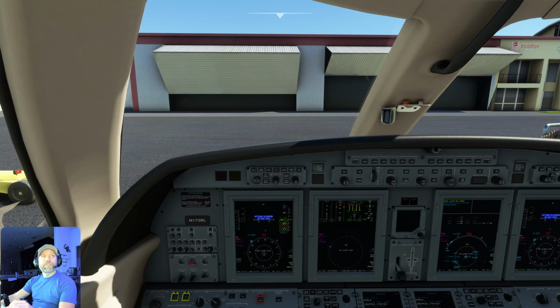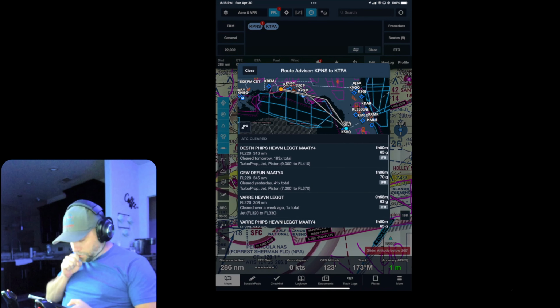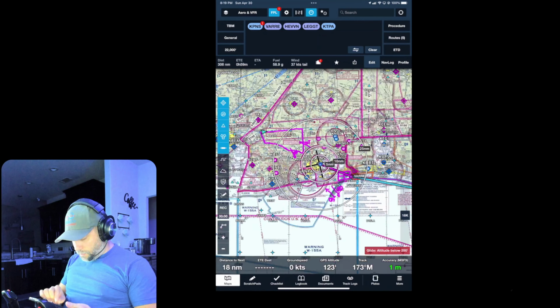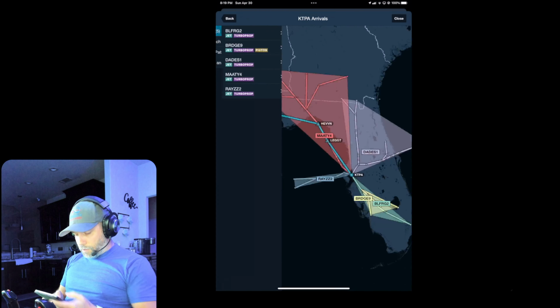Jacksonville Center is online, 135.925. Let's go ahead and get a route. Turboprop, jet, piston. Go back to the iPad. All right, so on this screen, I'm going to try to select a route to follow. This one looks good. All right, so we've got our route and now our arrival.